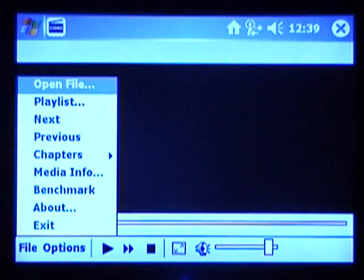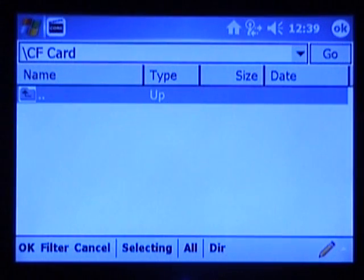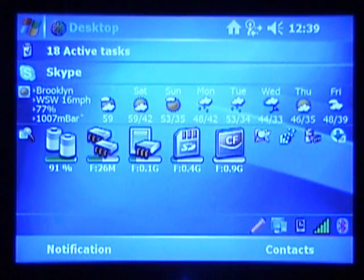It has plugins, so you can add more. By default it'll do MPEG-2, it'll do a whole bunch of stuff. MP3s are supported out of the box, but you can actually add plugins to add more codecs. The interface is a little lacking, but if you're familiar with VLC, you'll be right at home with the Core Pocket Media Player. VLC is still in beta for Pocket PC, and it doesn't run as well as the Core Pocket Media Player. So for now, just stick with TCPMP.